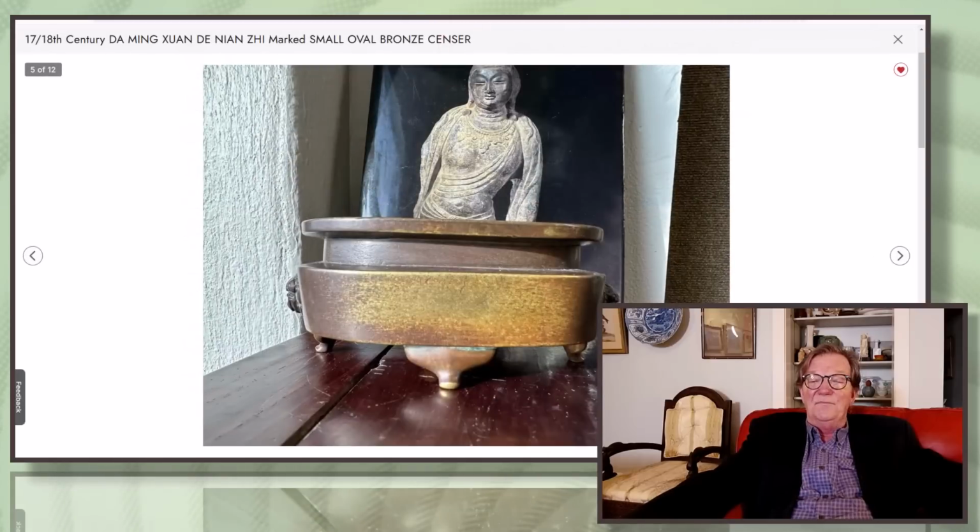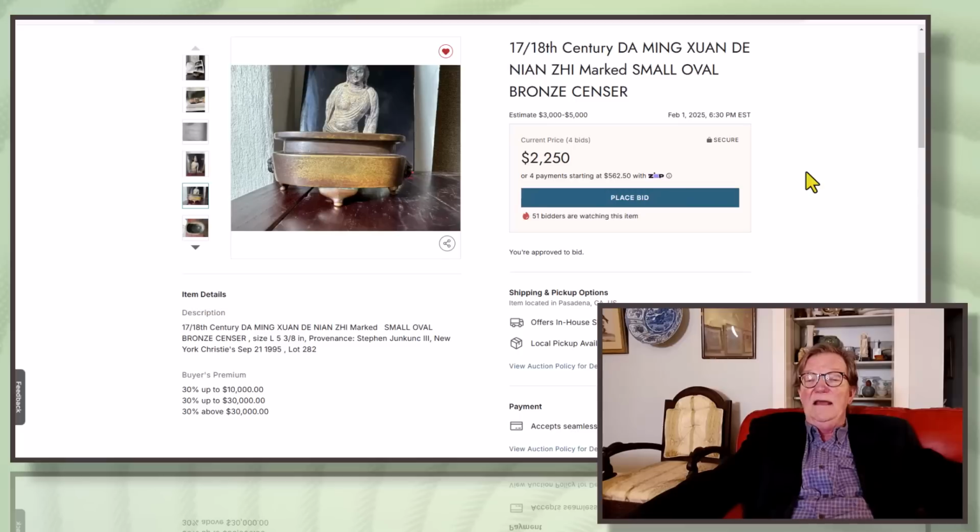And there's the bronze, so you might want to look at that. Right now, it's up to $2,250 with a $3,000 to $5,000 estimate. It's probably going to bring $5,000 to $7,000. I'll just say it, but it's a very nice bronze with good provenance.